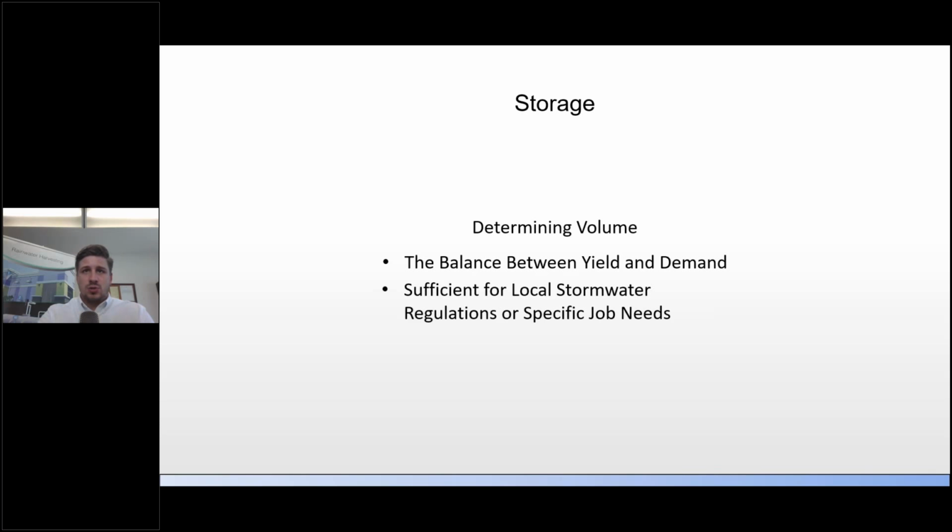And then you size the storage to be the most efficient there. It's not always the best to have the maximum amount of storage, because in a lot of cases you'd be paying for additional storage that would never get filled up. But you also don't want too little storage, so that it's overflowing and you're using it up too quickly.